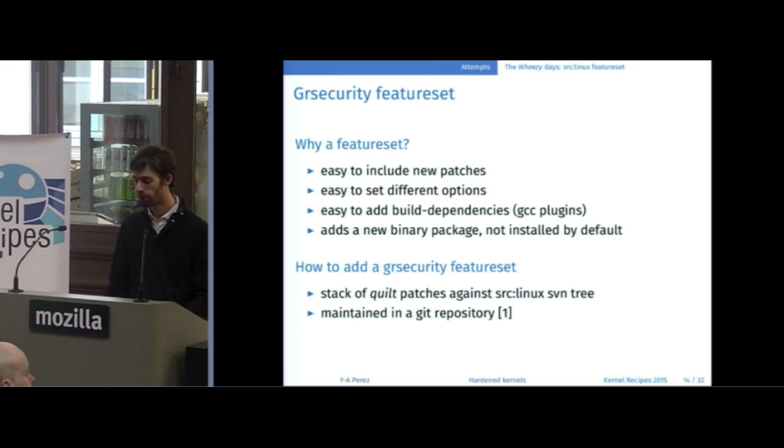So I started to maintain a stack of quilt patches against the Linux source package, adding that featureset. There are references at the end, so you'll be able to look at it.